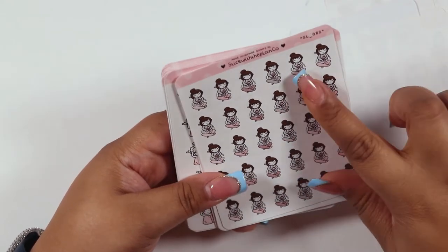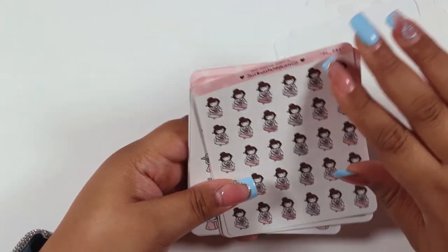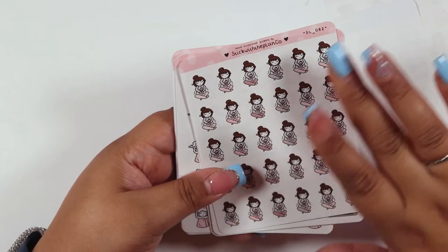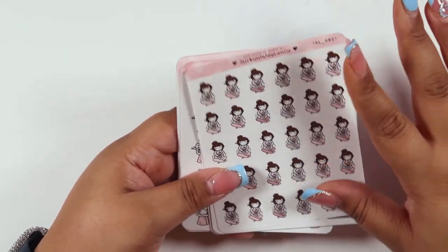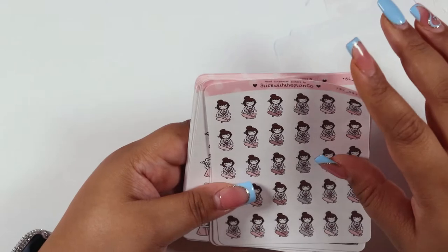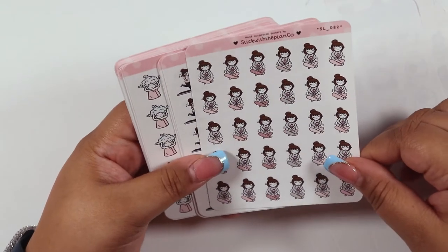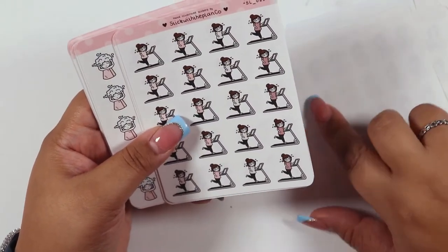So then we have this Lottie who's got period cramps and is using a hot water bottle, which I used to use before electric heating pads were a thing, but I could totally use this all the time, especially this past time, not TMI I hope, but the last time I had my period I had the worst first day ever in a really long time. I was sick and nauseous and throwing up, so I could definitely use that for that.